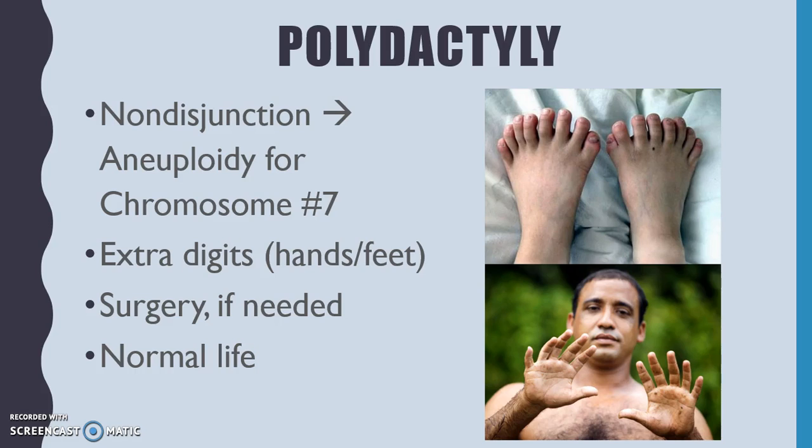And oftentimes it's called aneuploidy for chromosome number 7, which aneuploidy just means an incorrect or an abnormal number of chromosomes. Usually it's caused by extra chromosome 7, and that results in having extra digits. So extra, I said hands and feet, but what I really mean are fingers and toes on your hands and your feet, like the image above and the one below.